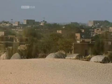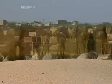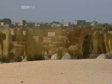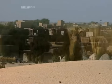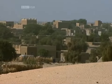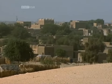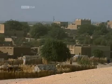Kanka Musa brought Arabic professors back from Mecca to boost Timbuktu's scholarship, though it's said they proved to be no match for the city's own black African scholars. He also commissioned new buildings to grace Timbuktu, including a palace. Any sign of Kanka Musa's palace, which is said once stood somewhere here, has long since disappeared.